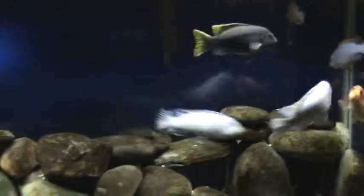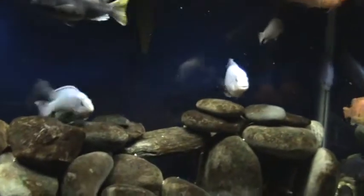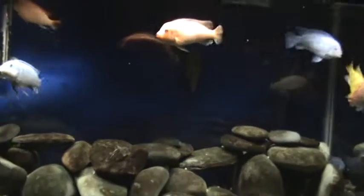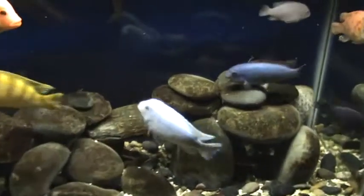Hey guys. I was actually about to go in the other room and film some of the planted tanks, and we got Tug and Mr. Man going at it, and this is the spot they go to town. They both defend their area viciously. And that was a little splat. But I wanted to check them out real quick before I head into the planted tanks.